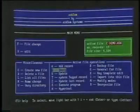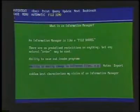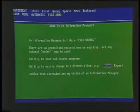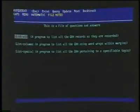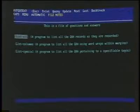Here is another view that we can use of Ask Sam in hypertext. This notes, by the way, is a file name, and that just swapped to a different file. And this file has some questions and answers that I thought you might be interested in knowing.